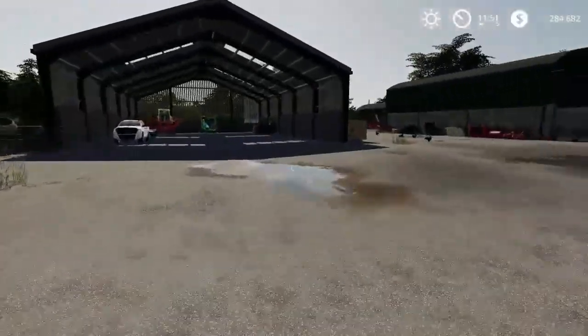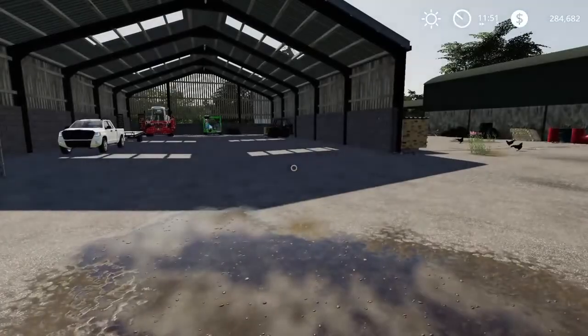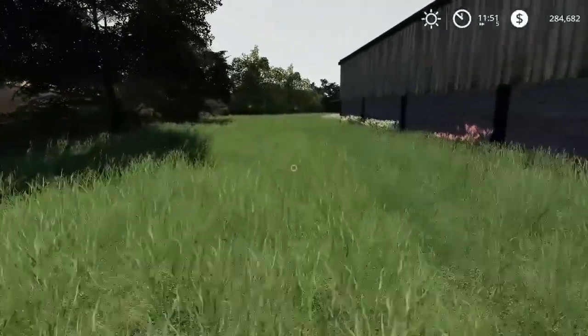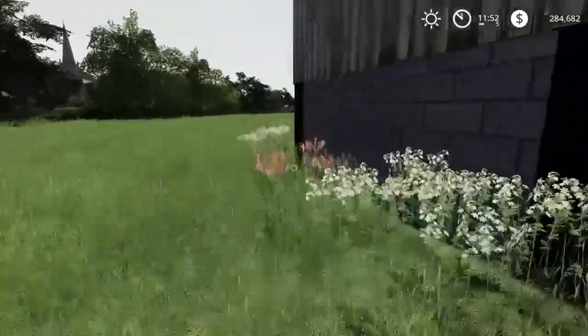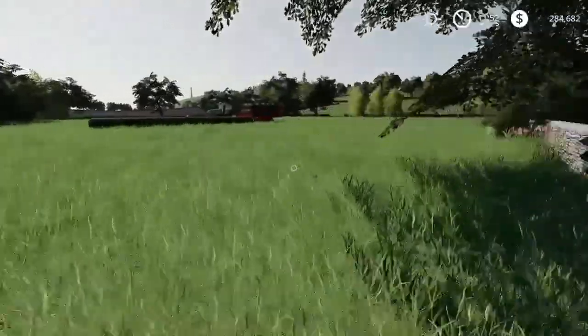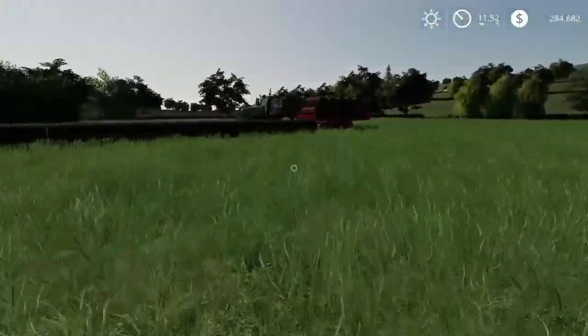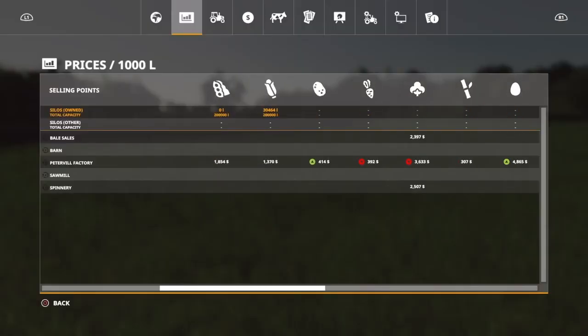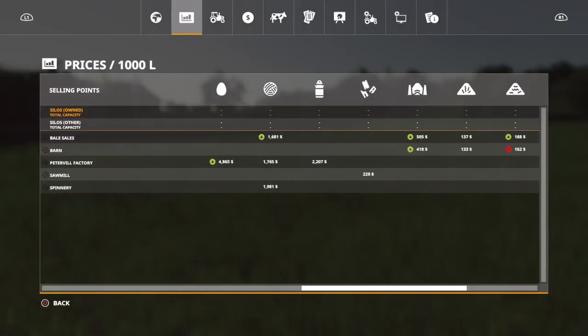Good afternoon, everybody, or almost afternoon. It is the next day, and as you can see, our money has went up quite drastically, and that is because, if we go around here, we sold a bunch of our silage bales yesterday. I don't know if the price is still the same, but we was getting right at 500. Yeah, it's actually higher now. I think it was like 497 per 1,000 liter.